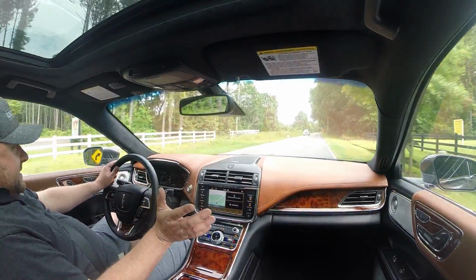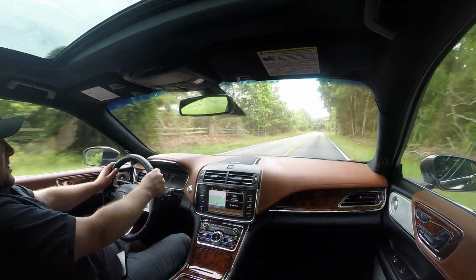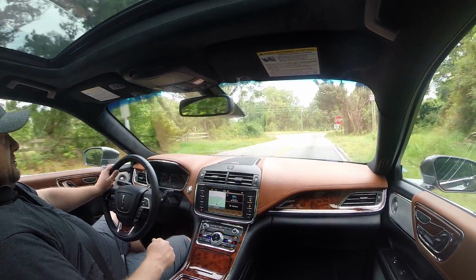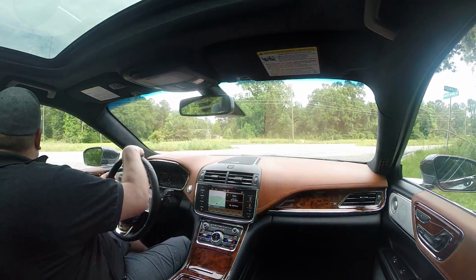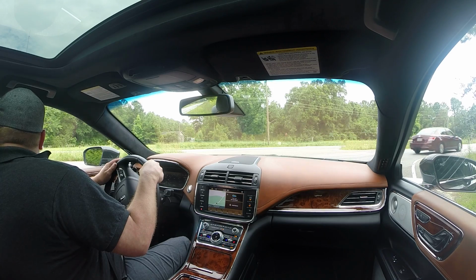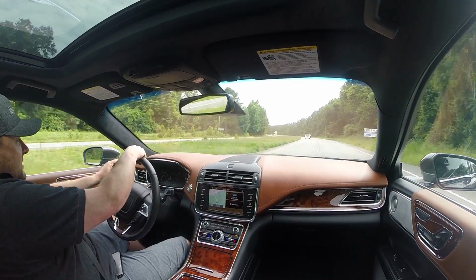that provide really good lateral support and are really, really comfortable long term. They're amazing seats. The Perfect Position thing is no joke. And then you have the optional 30-way seats that have massage and even more multi-contour stuff. Very, very nice. So a lot of that will feed right into the new Navigator as well, and it is going to be all the better for it. This new generation Lincoln has so much mojo.